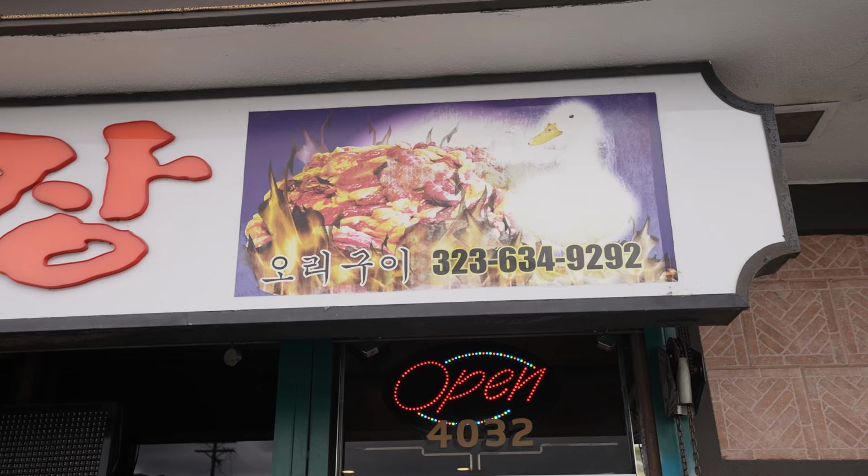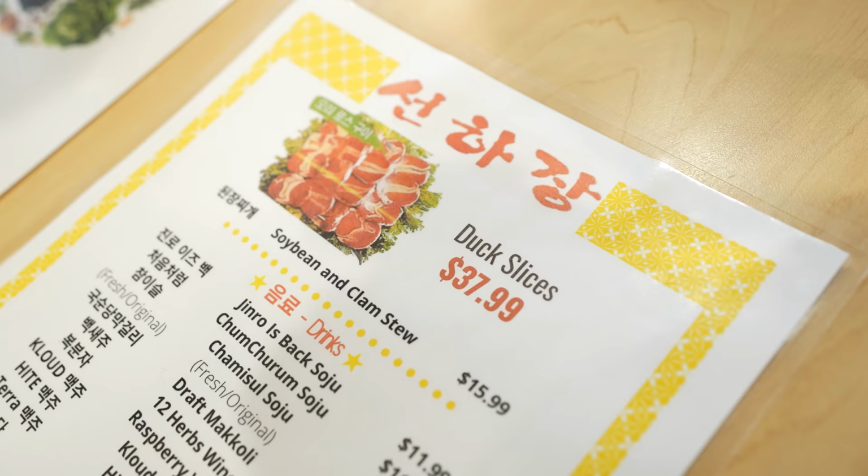Come to think of it, I've been to Korea 3, 4, maybe 5 times. I can't remember eating duck in Korea. I can't either. This is actually the first time I'm trying it. Thanks to Eater LA for this recommendation here. Yeah. And then our friend Jeffrey said this is a must when we're in K-Town.